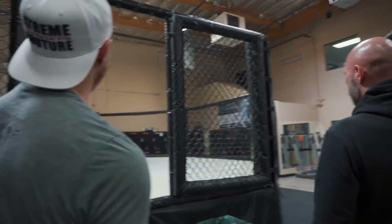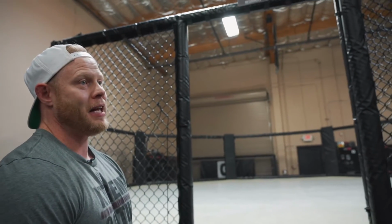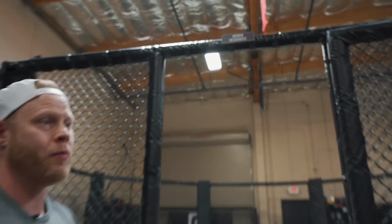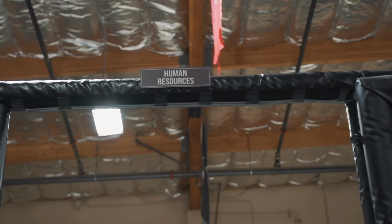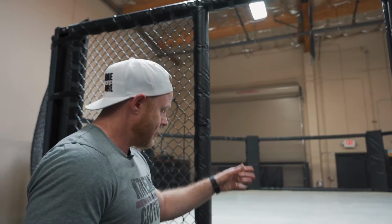So big cage, that's my favorite sign in the gym: human resources, right? And that's the luxury of what we get to do here. A lot of people don't understand that we're not 9-to-5ers. You know, we're alphas, and if you have a problem and you want to figure some things out, you're more than welcome to hop into human resources. This is seven days a week, 24 hours a day. I like it.